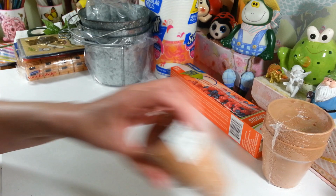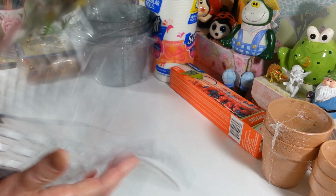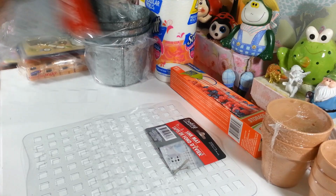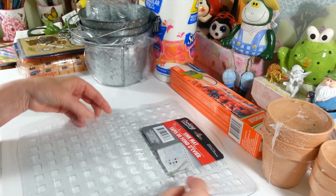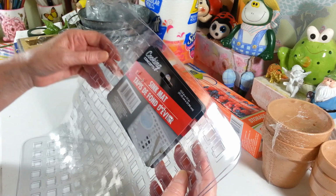Oh, I did grab these. I needed some new mats for my sink because mine are just getting nasty. I mean, you just can't get them clean anymore. But I like the clear ones, and I haven't tried these in my sink yet. But I figure these will be good enough that I'm not going to bust a cup or something in the bottom of my sink. It gives a little cushion. So I picked up two of those, and those are 12.5 by 11 inches.